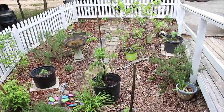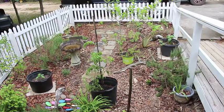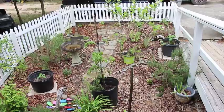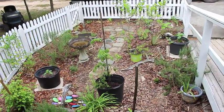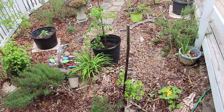Today, I want to take you on a tour of Deep South. Let's start in the herb garden. Everything seems to be coming up, looking great. We keep adding a few things to it, but overall, the herb garden is looking really, really good.